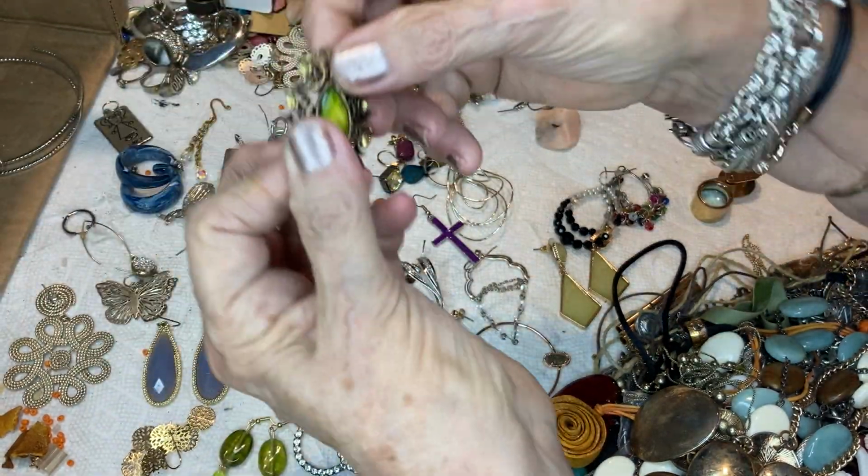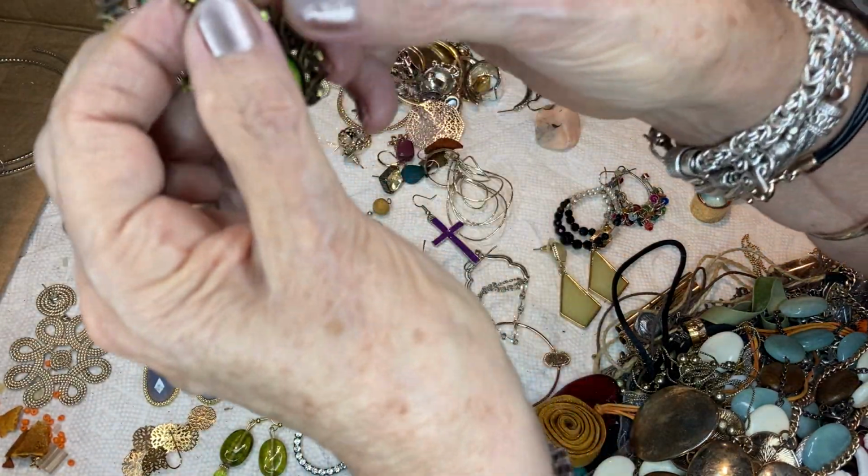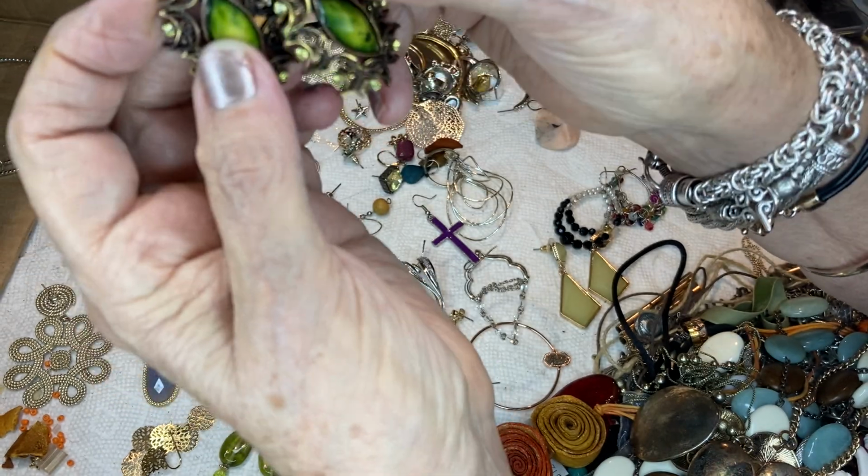Who thought what? This is another pendant thing. It's very, actually, look at there. Maybe I can find that thing and put it back on.